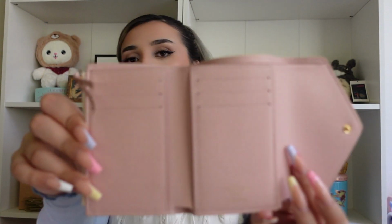It's so freaking cute, and I've been really wanting a smaller wallet that still has enough room for a couple cards, some cash, and some coins up here. And I just think this is so cute, and this is gonna last me such a long time. What's nice about this too is I love when they have these interior pockets here behind the main cards, because that's where I put my membership stuff and everything like that.